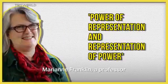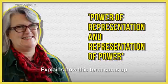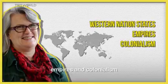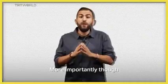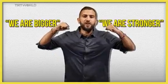Marion Franklin, a professor of global media and politics at Goldsmiths University of London, explains how this term sums up the direct link between the Mercator maps and the rise of Western nation-states, empires, and colonialism. First of all, it allowed more space for European cartographers to mark towns, cities, roads in their part of the world. More importantly though, the underlying message was, we are bigger, we are stronger.